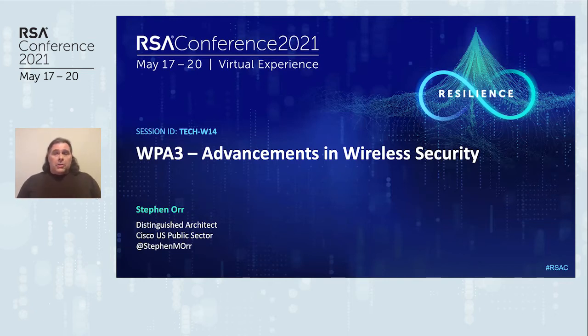From a wireless security perspective, one of the day jobs I have outside of Cisco is I luckily get to work within the Wi-Fi Alliance, and I work with a bunch of great companies in the Wi-Fi Alliance security, both technical and marketing working groups. And I also work within some of the IEEE groups as well.